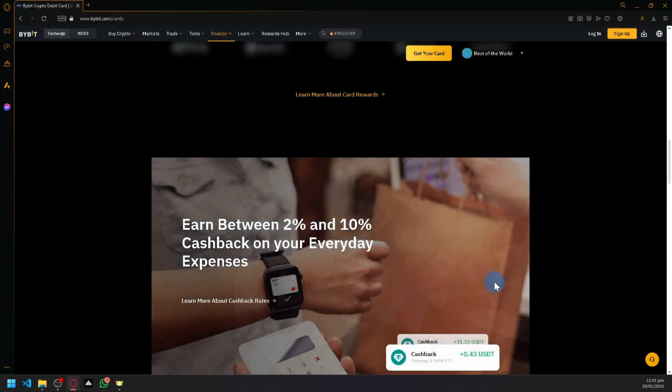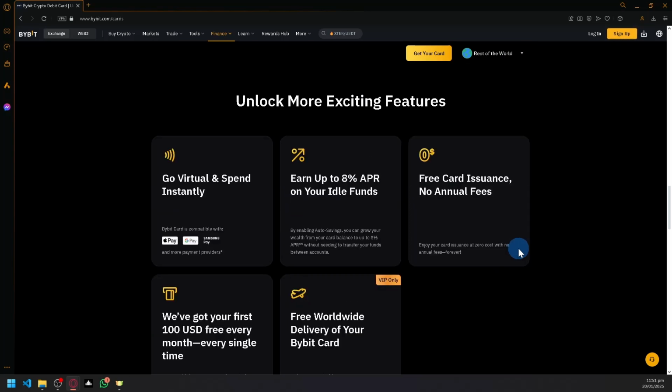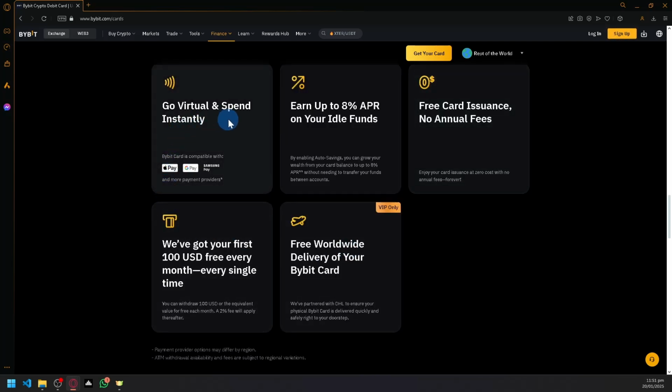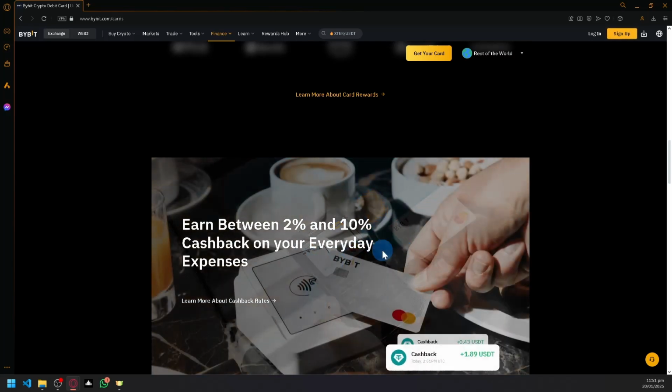It's a really cool invention that would allow you to easily purchase anything you want directly from your crypto wallet. You're able to easily use it virtually and spend it instantly. So let's say you're purchasing an item from Amazon, you could easily use your ByBit Crypto Debit Card by entering its information just like how you enter your typical credit card or debit card information.